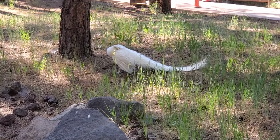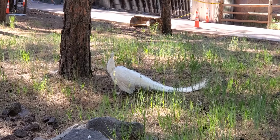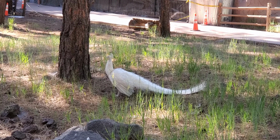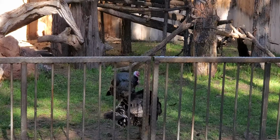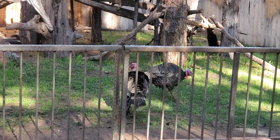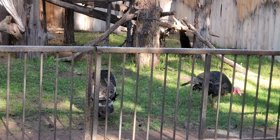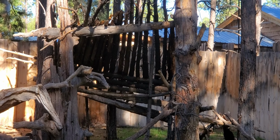See, I told you we'd see my white peacock friend again. He was hanging out over by, I think they're turkeys. I've never seen a live turkey, so I think this was a turkey and there was no label, which makes me think that they were not pets as much as food for November, but I chose not to think about that. They were super cute, and they had this cute little wooden enclosure, so maybe they are pets. I don't know.